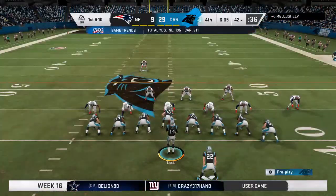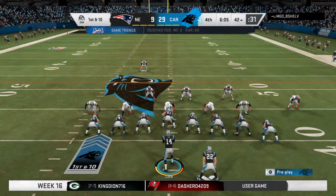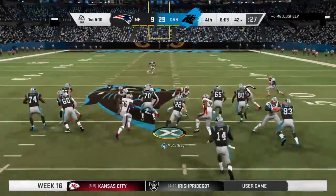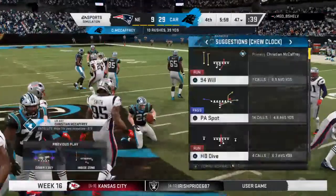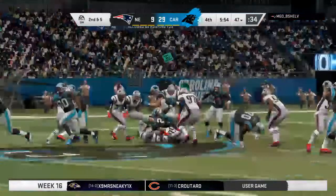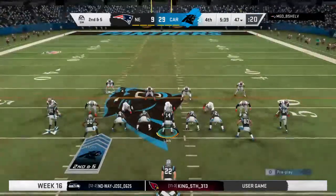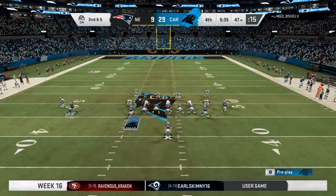So good starting field position for him here as they come up first and 10 at their own 42. McCaffrey. And able to work about 5 yards out of this as he's taken down up near the 47. And I'm guessing you'd say this is kind of the key here. Grind out some yardage, work on that clock, see if you can continue to tick it down. Definitely. You want to bleed things out at this point, right? Continue to possess the football, gain some yardage, and put the onus on the defense.